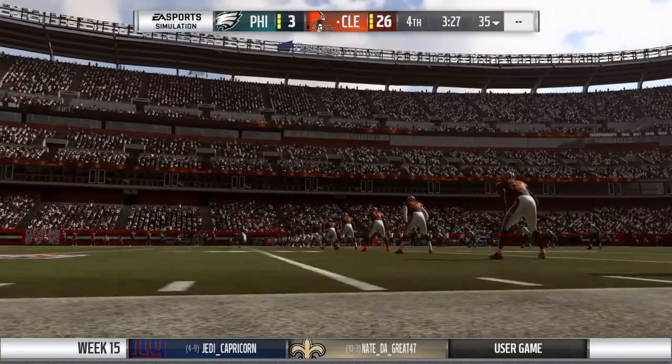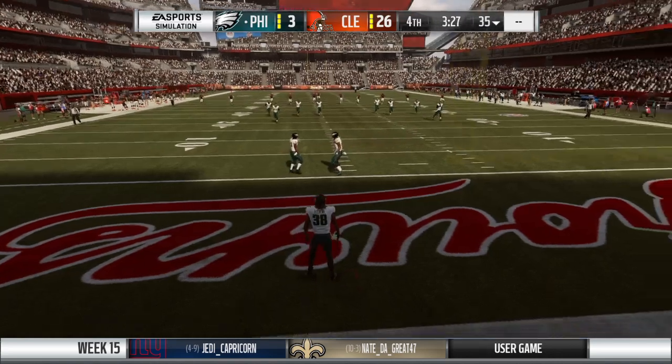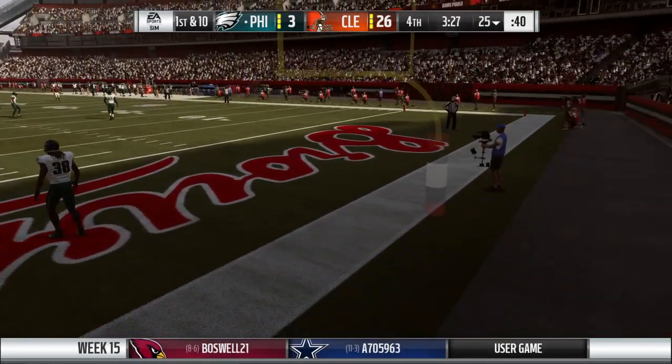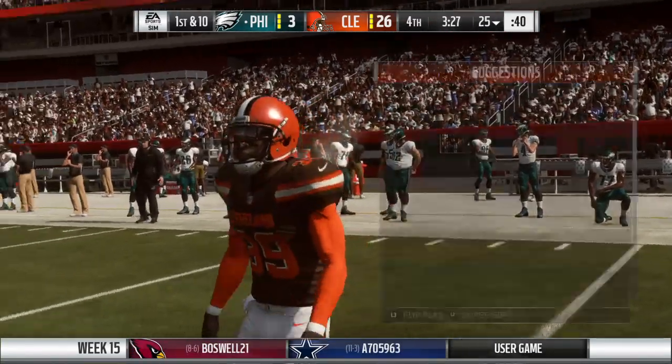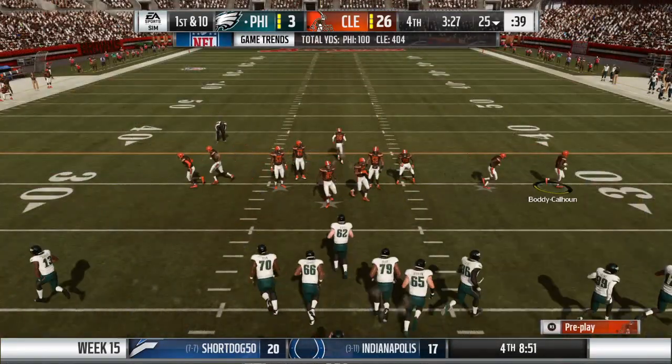Set now to kick this one away, and off it goes. And this will be a touchback as that sails over the end line. Philadelphia getting set to take the field.